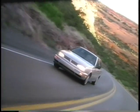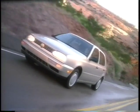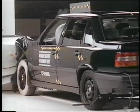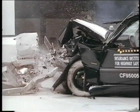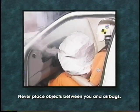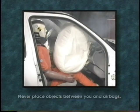All Golf and GTI models are equipped with driver and front passenger airbags. Keep in mind that airbags are not intended to deploy in rollovers or rear collisions. However, they will usually deploy in frontal collisions with stationary objects or other vehicles. When airbags do inflate, they inflate quickly and forcefully. Their safety and effectiveness relies on properly worn safety belts.